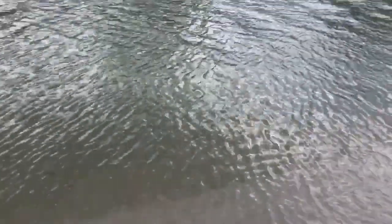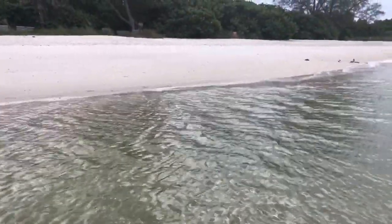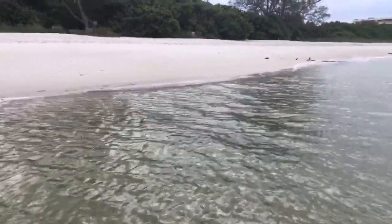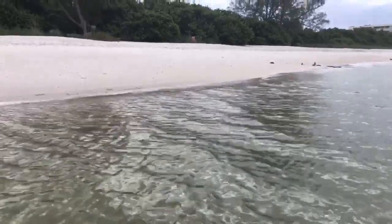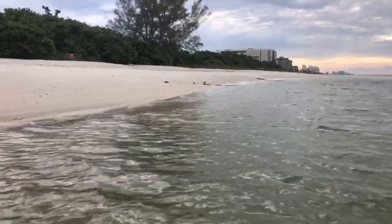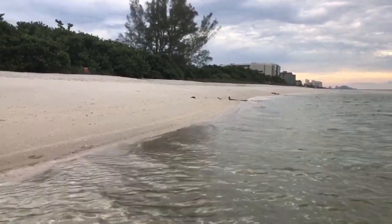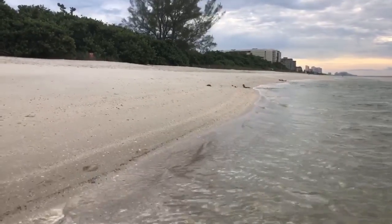Over here. This is the north end of Area 1 where I'm at right now. Water's about knee deep here where I'm crossing over. Definitely cooling down. The water is definitely dropping in temperature.